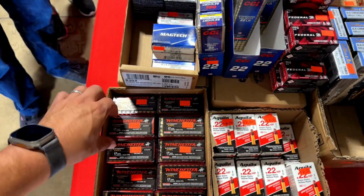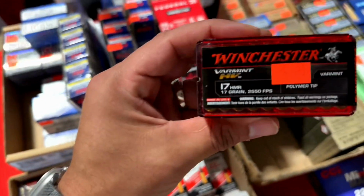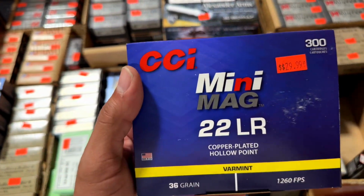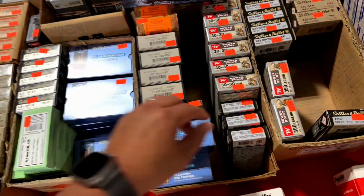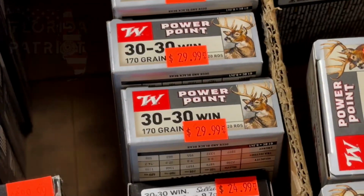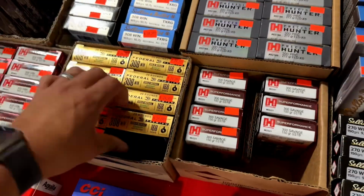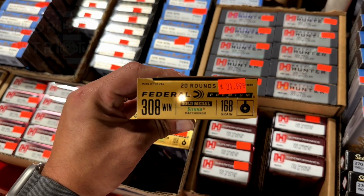17 HMR coming in at 20 bucks. It's always how day one is, right? Then here you can see we have this CCI Mini Mag 22 LR 300 rounds coming in at $30. 30-30 coming in at 30 bucks. And then last but not least, we have some 308s. Got a box here for 45 bucks. Another box of 38, 20 rounds coming in at $35.